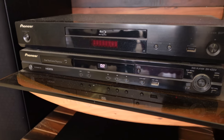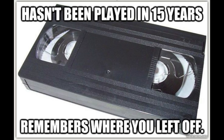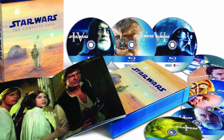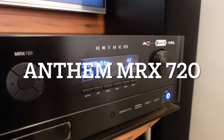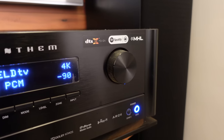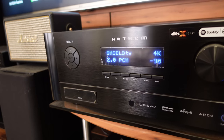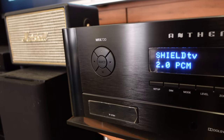I also have a DVD player and a Blu-ray player, although these are used very little and are probably just kept there to balance out the space in the AV rack. But of course they are there, and if there's an occasional Blu-ray that we have, we sometimes enjoy it on the Blu-ray player. Of course, the heart of the entire system is the Marantz MRX720 AV receiver. It's a wonderful receiver whether you want to play movies or music. It sounds absolutely awesome. Marantz is also a Canadian brand, which is a sister company of Paradigm, and they make one of the most amazing AV receivers.